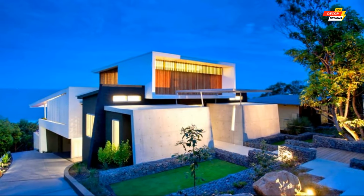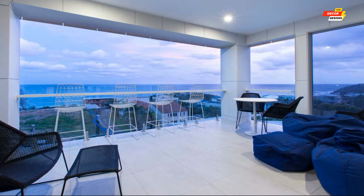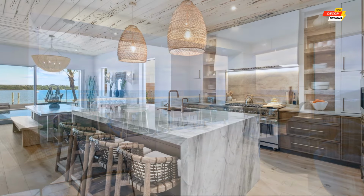By carefully considering the elements we've discussed, you can transform your home into a coastal oasis that reflects your personal style and fosters a sense of relaxation and well-being.